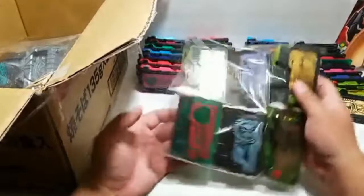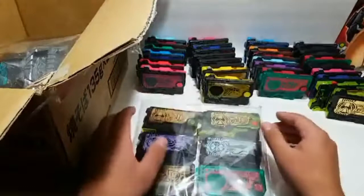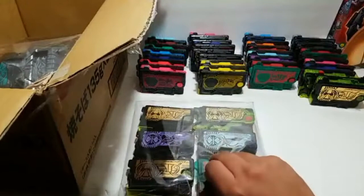but I'm just so excited that I got these. I've been wanting some more keys. I only have like a dozen Progrise keys, and getting all of these for such a great price was just awesome. I've been waiting for this for a long time because I haven't been able to go to Japan and buy more. That's why I'm excited to have y'all watch me open these, and lots of these are going to be on sale. Let's keep going.